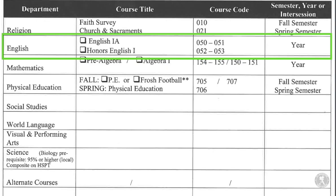I want to hold off on mathematics for just a minute. We'll come back to that here at the end.